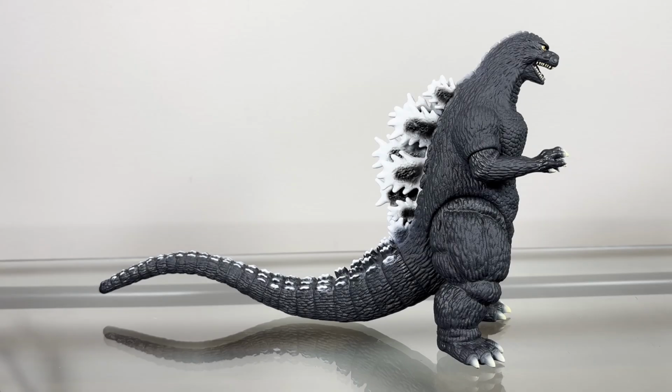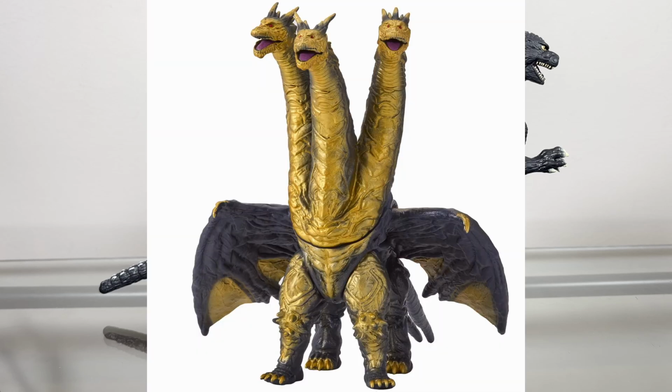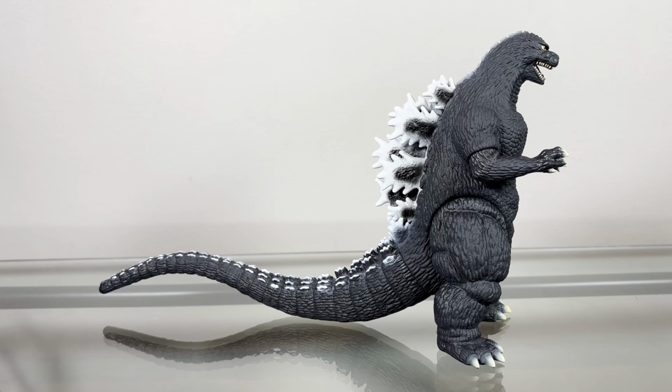Now, we'll take a look at the sculpt. And the sculpting on this figure, I think, looks pretty much perfect. I mean, that's not really a surprise. Bandai usually does a bang-up job as far as the sculpting goes on their figures, the keyword being usually. But this figure is no exception. I think the proportions look great. Nothing looks too big or too small or too out of place here or anything like that.